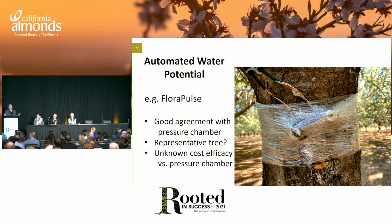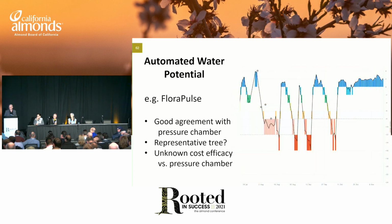The price will come down in coming years, but we're still working out the cost to efficacy versus the pressure chamber. But it is really nice because it is an automated measure, and things happen really quickly. As I discussed, the trees can kind of fall off a cliff in terms of water stress early in the year after leaf out as you head into the irrigation season. When they start to dry out, they really start to dry out fast. You can pick that up with an automated measure, whereas if you're only pressure bombing once a week, you may miss it.